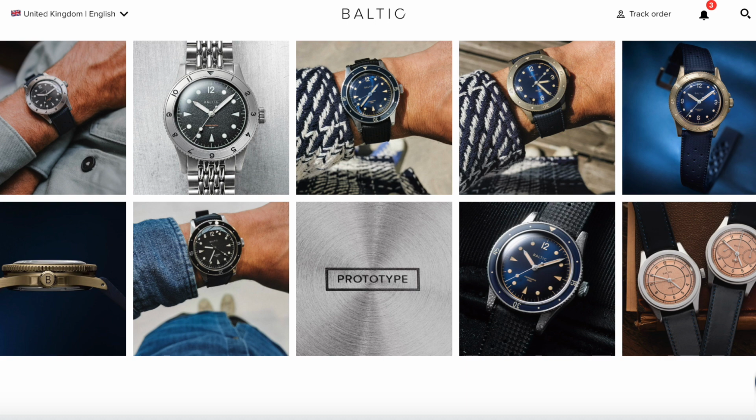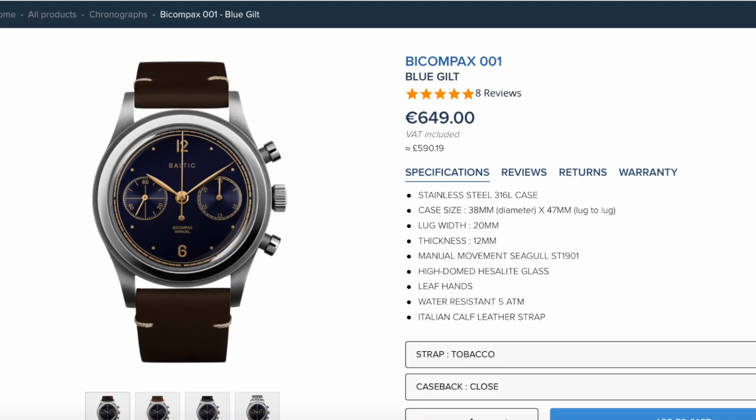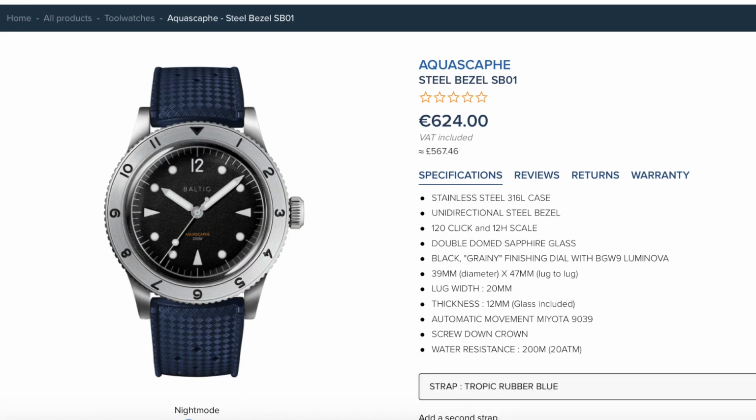There are 3 basic models, all with multiple dial variations. The first is the HMS 001, a classically designed 38mm 3-hander. The second is a 2-register chronograph, which uses that aforementioned Seagull movement, the Bicompax 001, which is also 38mm. And the third is a tastefully designed 39mm diver called the Aquascape, which is water resistant to a respectable but practical 200 meters. So in summary, Baltic is a great brand to check out if you enjoy vintage but still want a modern look and a sturdy watch.